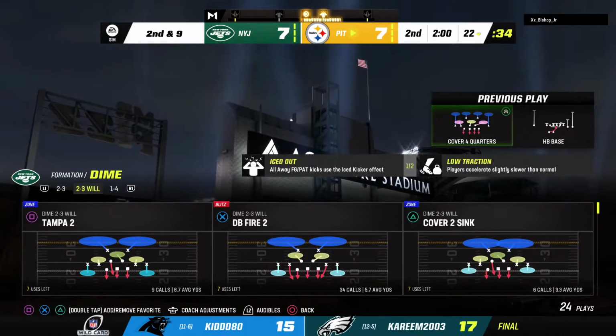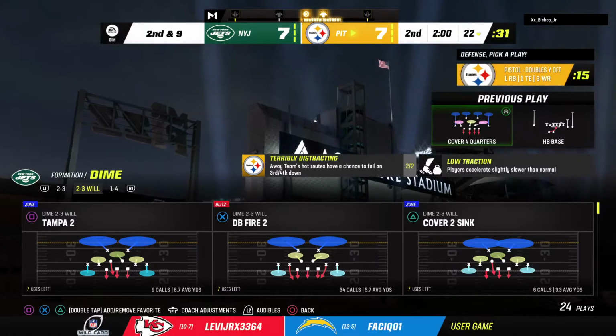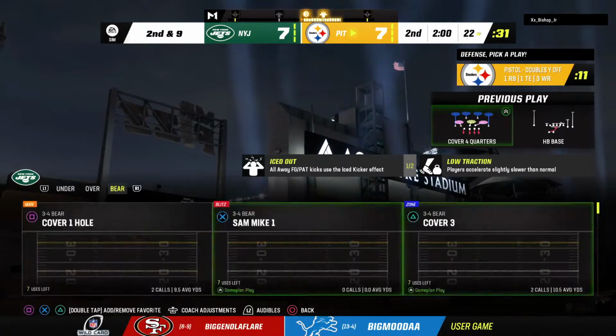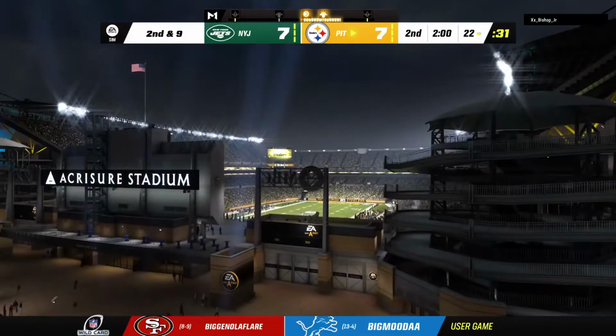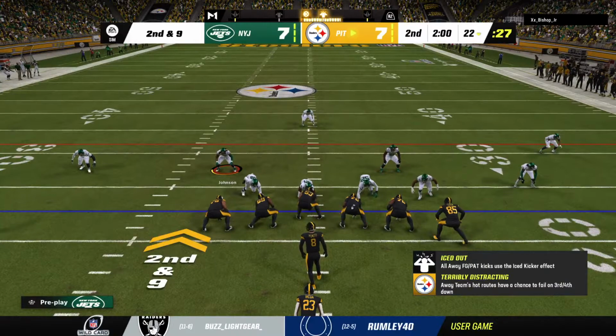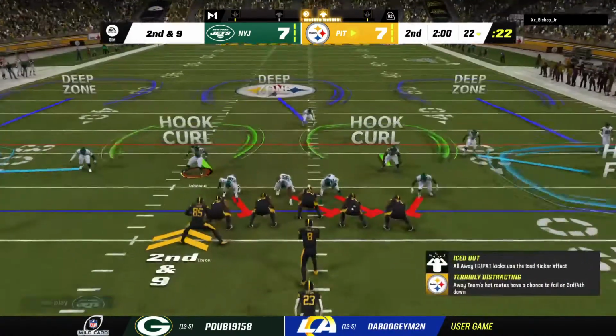Secondary getting picked apart pass by pass. Obviously, they need to make some adjustments there on the back end. Because offensively, we know that they're not going to be shy about throwing that football. Now it's 2nd and 9. And the tight end Ebron in motion.